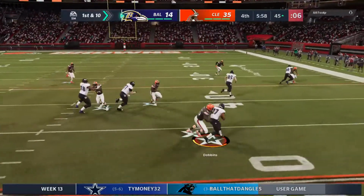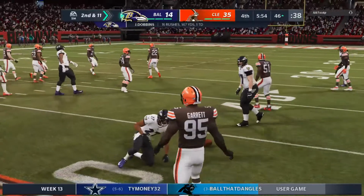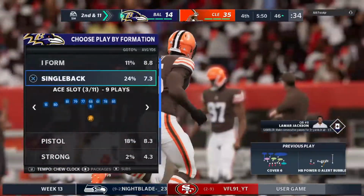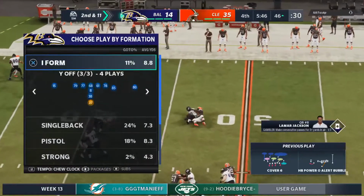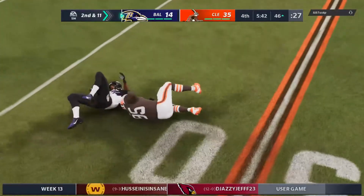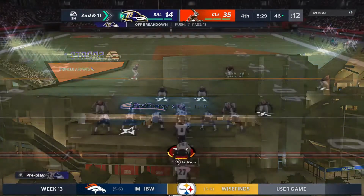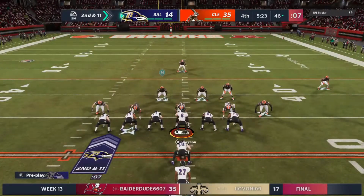On 1st and 10, it's Dobbins. And maybe a measure of revenge there. He's had his way in this one, but this time they get him behind the line. He'll lose a yard there, and it's 2nd and 11. Brings up 2nd and 11 at the Browns' 46-yard line. Maybe just a slight detour on what's been a strong drive. Here's 2nd and 11.